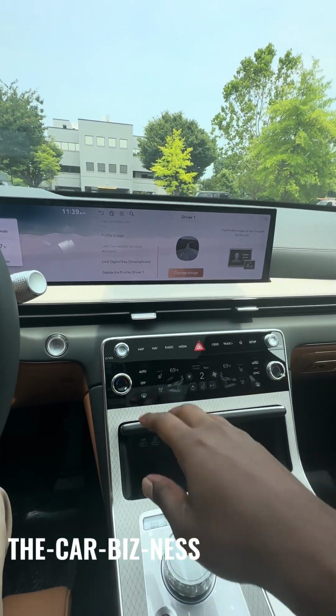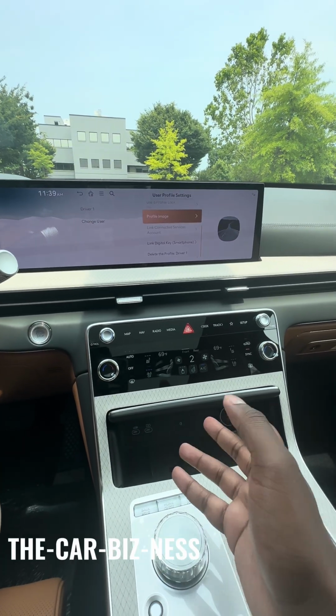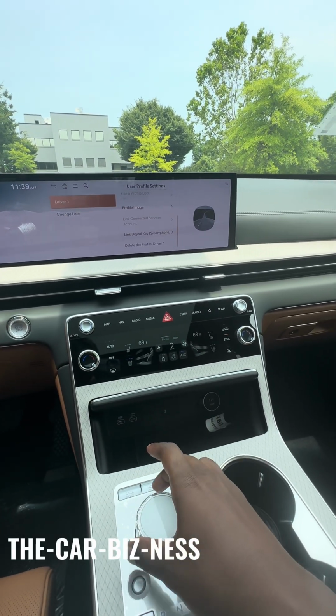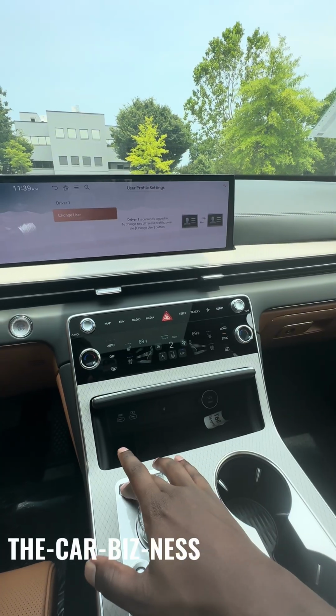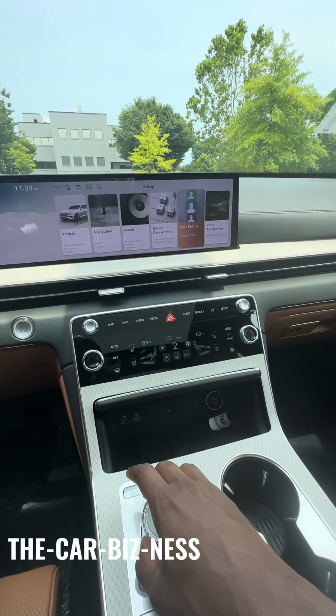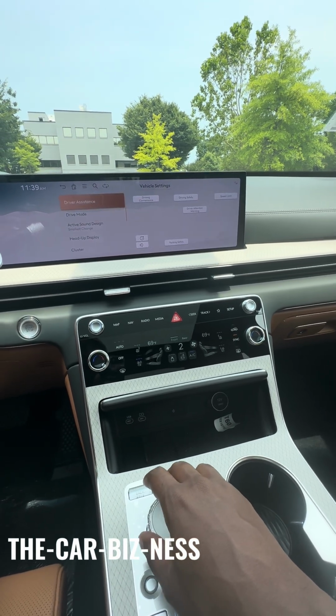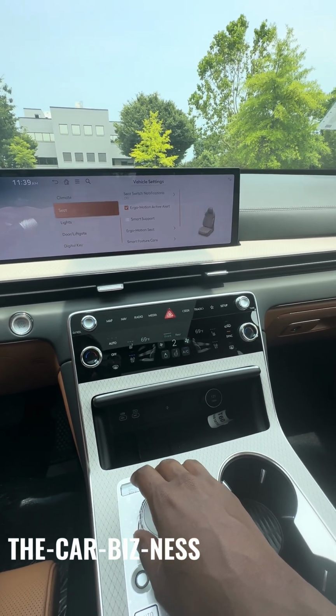You're also going to have the digital key that can be linked to your smartphone. That could be handy. I think that's a nice feature to have. You also have a valet mode in here as well that will restrict a lot of multimedia controls in here, which I think is really, really nice.